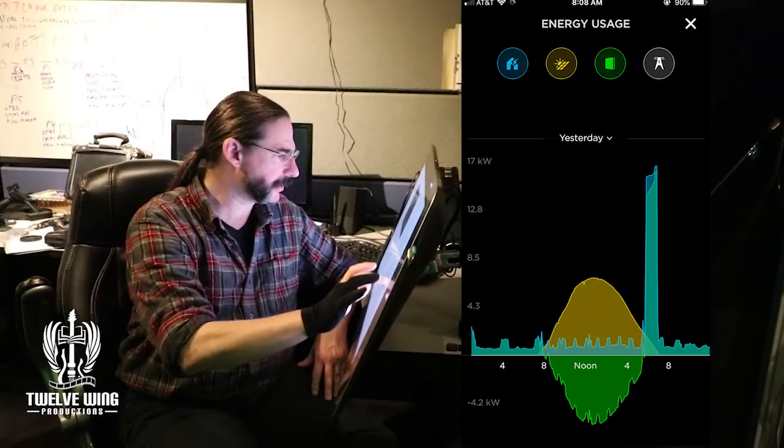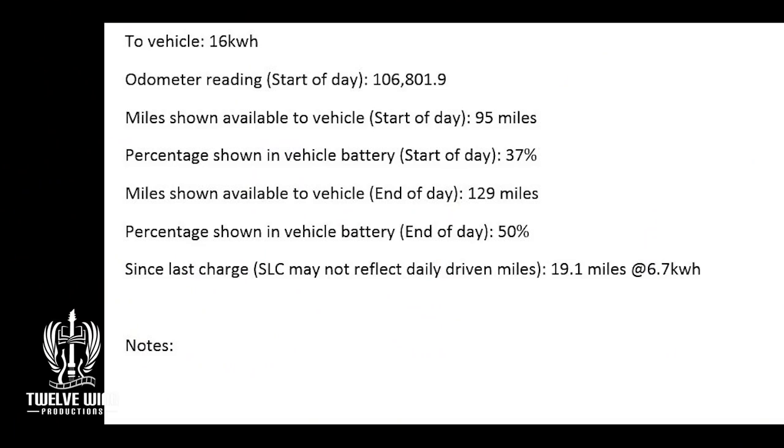And so then here is the second part, our notes section. Again, pretty typical stuff. Vehicle received 16 kilowatt hours, showing the odometer reading and all of that stuff. No notes for that day. And so then this sets us up for the 16th. Here's the 16th.